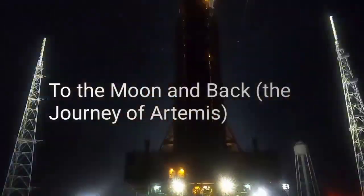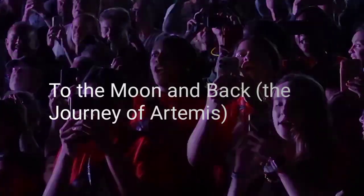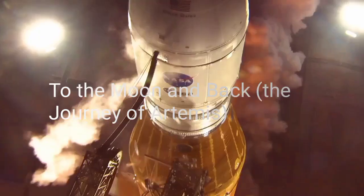You have a go to proceed with terminal count and launch of Artemis I. Cargo. And launch Artemis I. Core stage engine start. 3, 2, 1. Boosters in ignition. And liftoff of Artemis I.